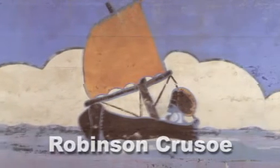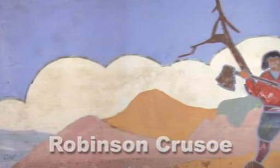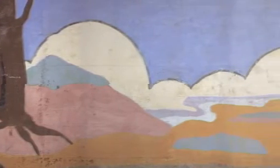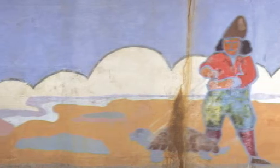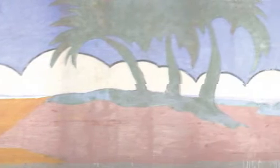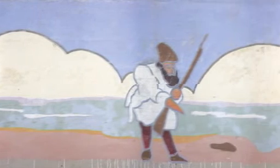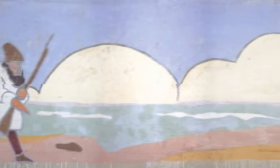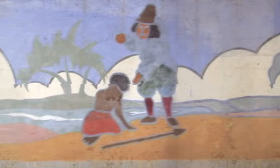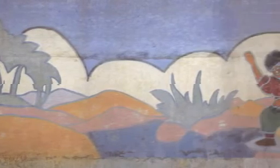Then we see Crusoe sailing, chopping down a tree, and catching a turtle. This sequence of paintings concludes with Crusoe finding a footprint, meeting Friday, and then feeling thankful for his rescue.